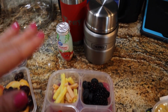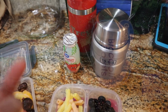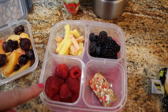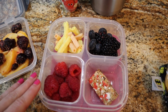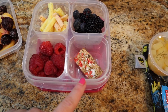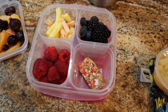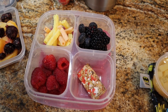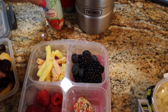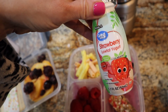For lunch today, he is doing his broccoli and pimento cheese combo. He loves that so much. I have that in his thermos. He eats that for dinner quite often as well. And then for the side of his pimento cheese and broccoli, we've got some veggie straws like Waylon took, one of those Quaker Valentine's little bars, and then a bunch of fresh fruit for him because he just loves it, so why not? I try to pump it in him whenever I can. Fresh raspberries, blackberries, and blueberries. And I am packing him a strawberry low-fat little knockoff to the Dannon.